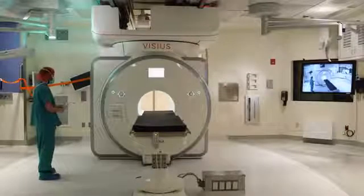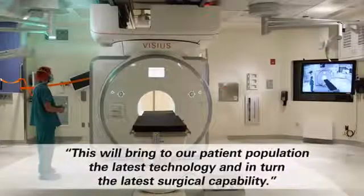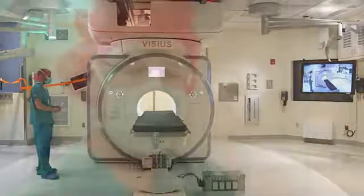So this will bring to our patient population the latest technology, and in turn the latest surgical capability. Particularly for some conditions like brain tumors, this is really an essential step to providing them with what we know to be the most effective surgical intervention. You could not do this without this facility.